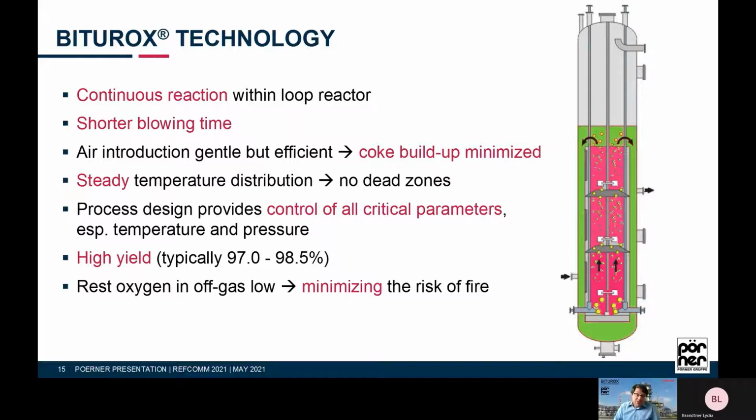Really high yields, what's really important, it's why you can say it's a residue-free combination of technologies, because the yield is really high, and let's say the bitumen is like 98% of your feedstock. And also really important, of course, you control all the parameters: you control the pressure, the temperature, you control the air introduction, you control the level, so everything is controlled and you have a really steady process.